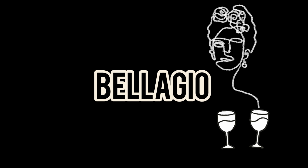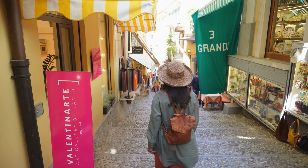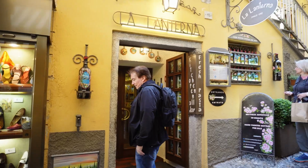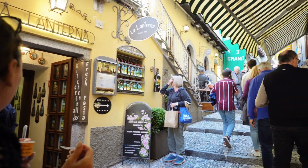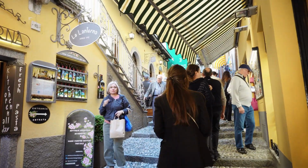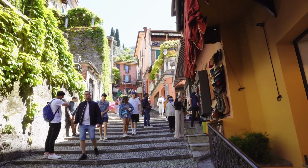Our first stop is Bellagio. Out of all the three towns we visited, Bellagio was the most touristy. Bellagio is where you'll find plenty of shops with cute souvenirs to take back home, scenic, top hill streets, and plenty of opportunities for wine tasting.